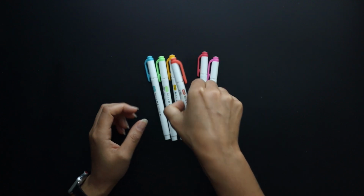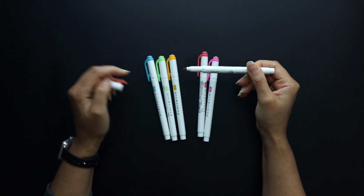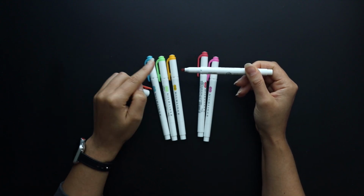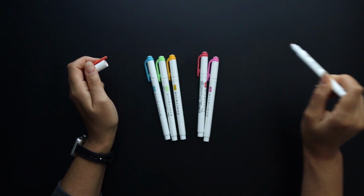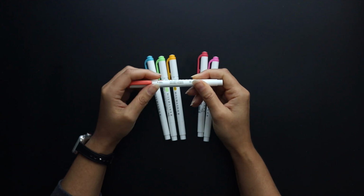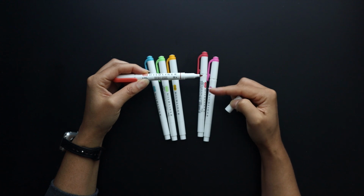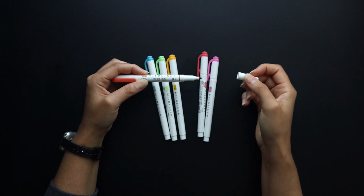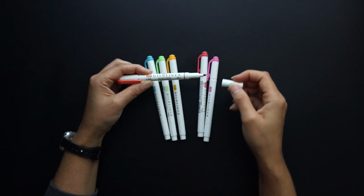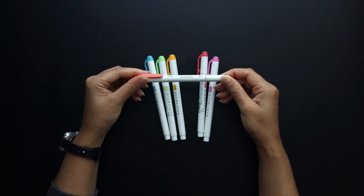The great thing about these guys is that they are dual tipped, so you have like a highlighter edge with a slanted edge. So these are perfect for like making boxes or just lines across, thicker lines across. But then there's also a fine tip, which is great for if you want to draw something or actually use it for handwriting. You can, and again, same color scheme, so you've got the best of both worlds with this.